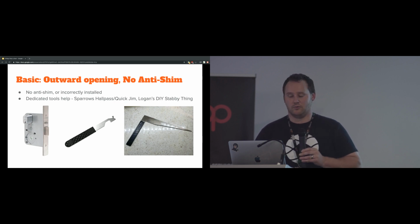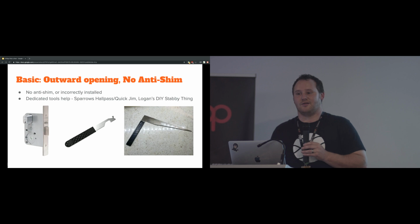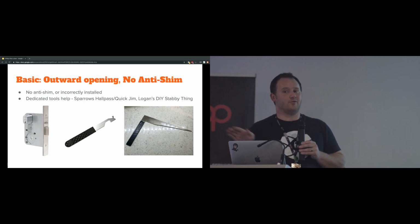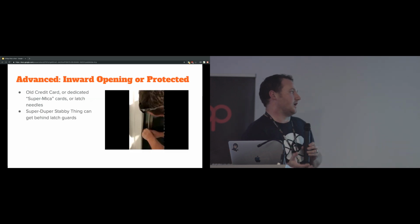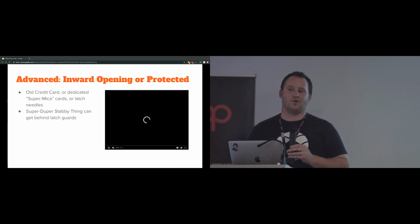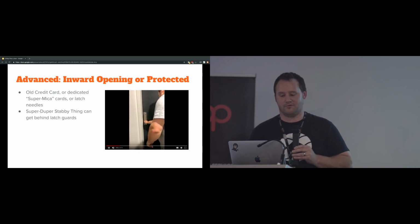And I've made a tool, I call it the stabby thing. It's that stabby thing, and that's a cut-down rafter square. You just hacksaw it off, and I've actually beveled the edge. I've made it as blunt as possible, and that's mostly so it doesn't get hung up when I'm slipping latches. That kind of extends on the capabilities of the Quick Jim, which is that tool in the middle. It just lets you get at a few more latches and does allow, in certain circumstances, you to apply a little bit more force to the latch tongue.